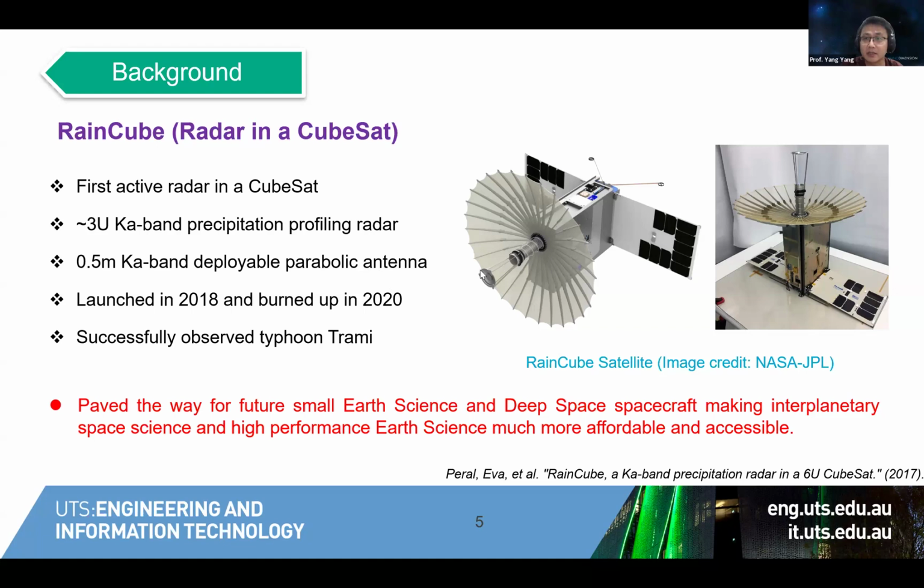You can see that the antenna system plays a significant role here. This design is a parabolic one, and it's very light. It was launched into space in 2018 and burned up in 2020. This was the first time people tried to prove the concept that active radar can be built into CubeSat antennas. If you're interested in this kind of antenna system, please look at the couple of papers published by the research group from NASA.